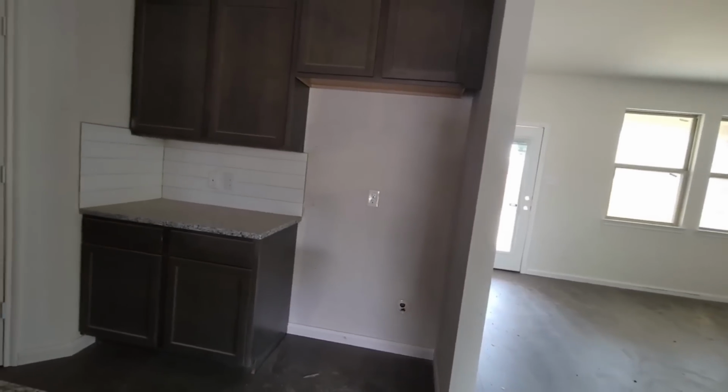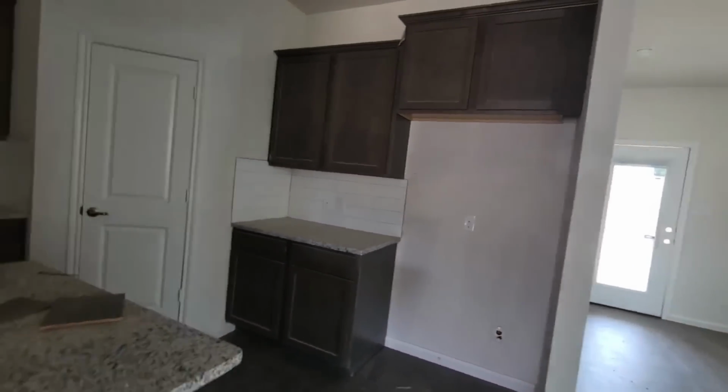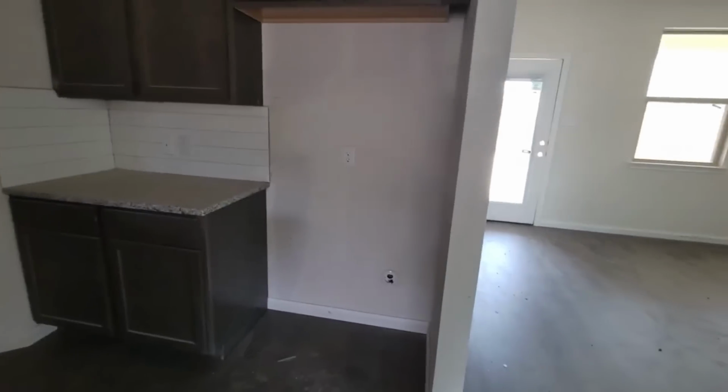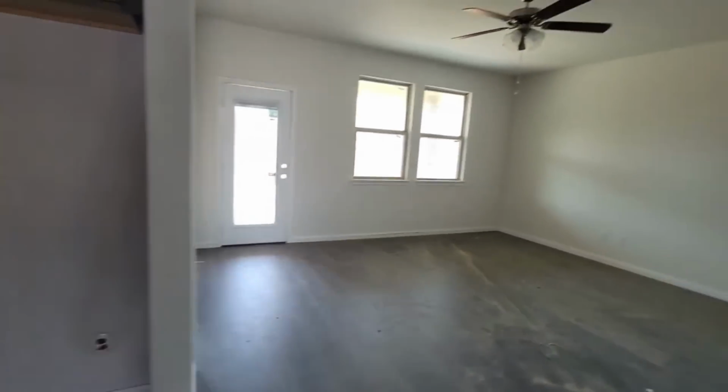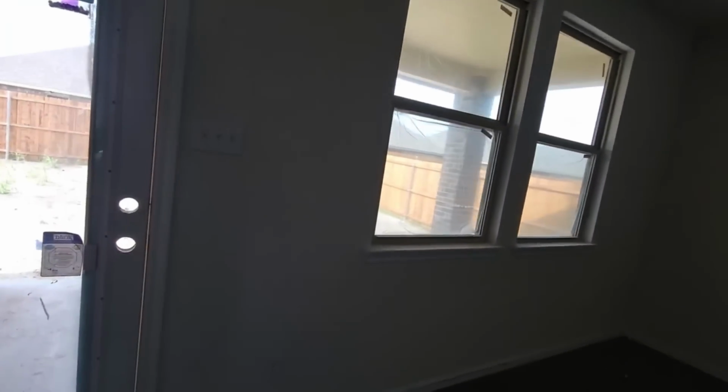Only the fridge remaining here, but the fridge does not come with the house. We will get the fridge ourselves. I can't wait to get the fridge and fill this space here. Nothing much is done inside. Let's go to the backyard.